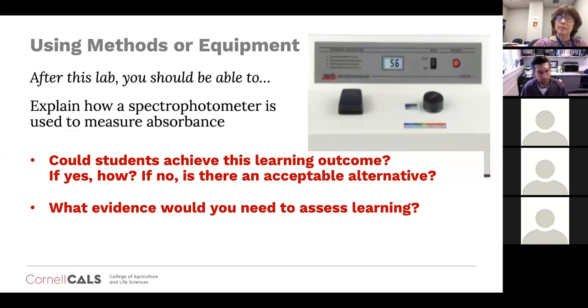Any other ideas about assessing, particularly this kind of knowledge of how to use things in the lab? What about practicals? Anyone have ideas? I don't know if people do practicals in microbiology. They were a big part of what we do. In entomology, we do practicals, but we had just finished one before the suspension. So everything else, all the material we didn't cover, has to be tested a different way.